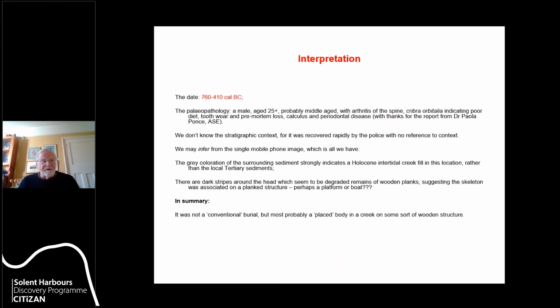We have a date, because the police obviously took a date. You know, they weren't sure whether it was recent or not. So it's Iron Age. It's probably middle-aged man, arthritis of the spine. He has cribra orbitalia, that's perforations at the back of the orbit related to nutritional deficiencies. He has a lot of tooth wear, calculus and periodontal disease. So this doesn't really look like a high status individual.